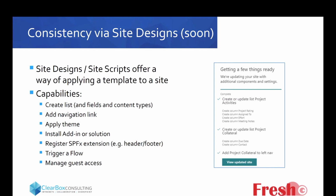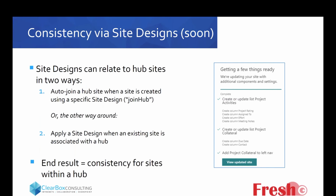Now, overall, what we're able to do is just use site designs to get consistency across all of our sites in the hub, and that list of actions that you can take there, well, that represents the things I can do. And no code is involved here. It's really just JSON, and in fact, you're kind of editing some technical definition of the site, but it isn't actually code, and it's a nice way of bringing consistency to all my sites within a hub.